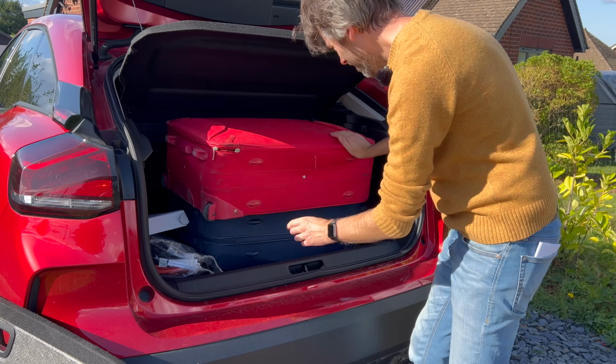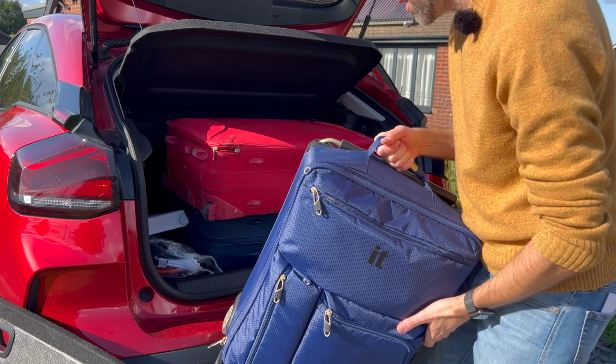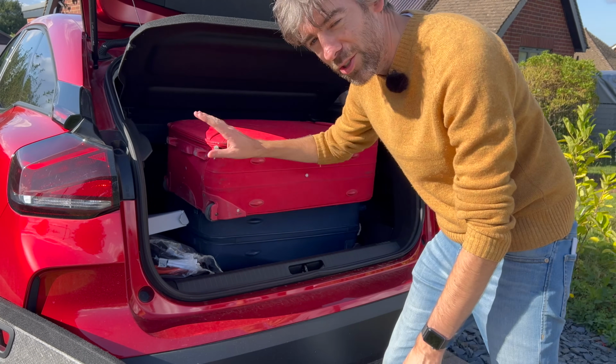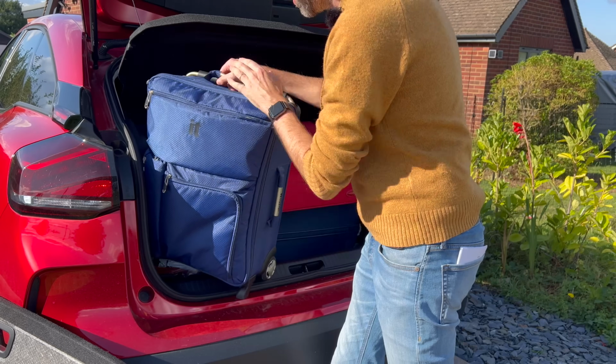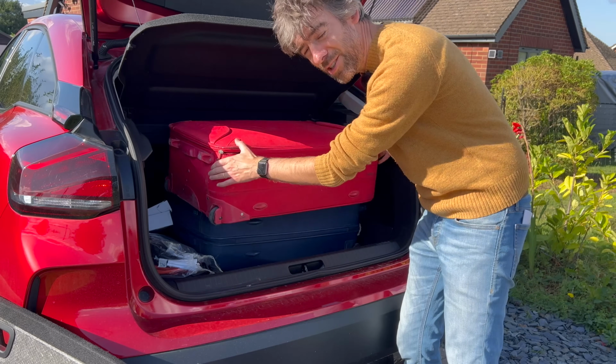So, you would just about... I'm keeping all the charging cables in there because they're useful, but you could stick it in the front or something, but even if you were to take those out, it takes a bit of Tetris actually.